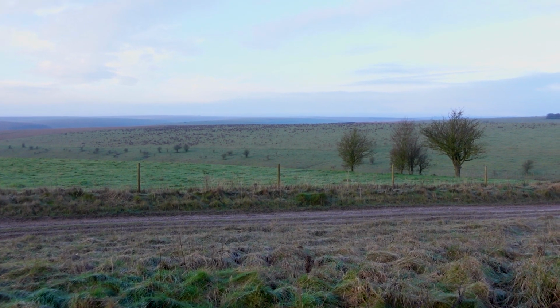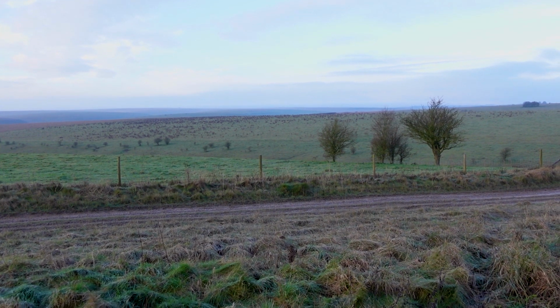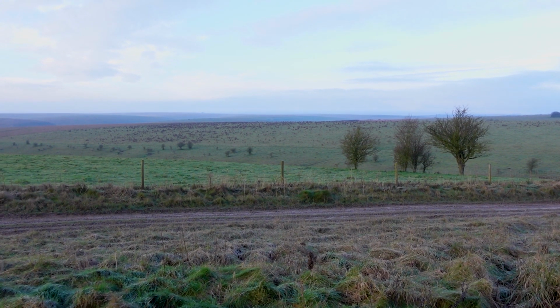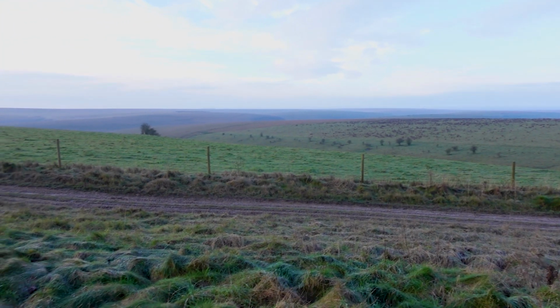Right, I just saw two red kites. There's one on a post and one flying, and the one on the post unfortunately took off. They went this way, so I'm going to try and track them down, see if I can get a bit closer, get some shots of the red kite. Magnificent birds. And one of them in particular had superb marking. So let's try and see what we can get.